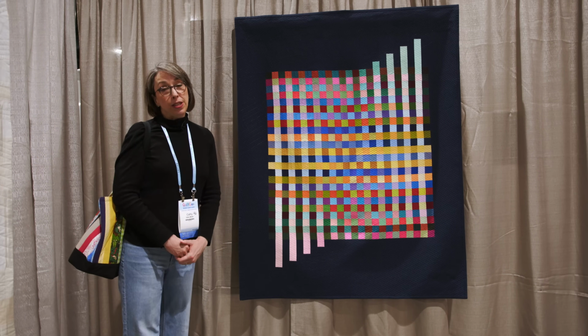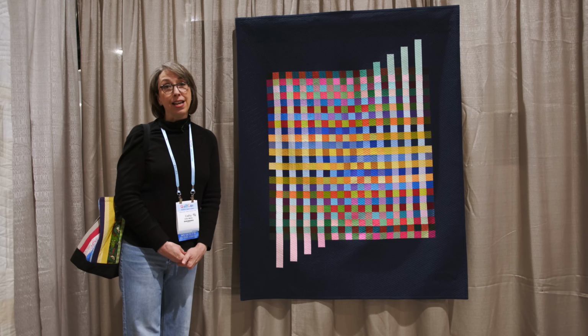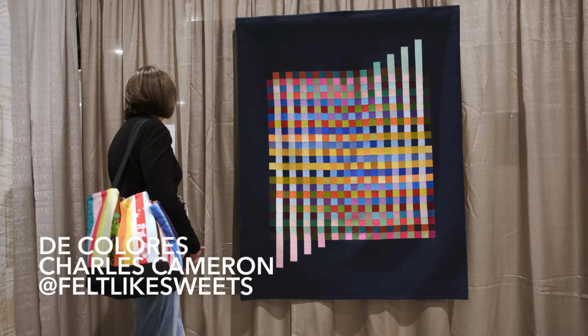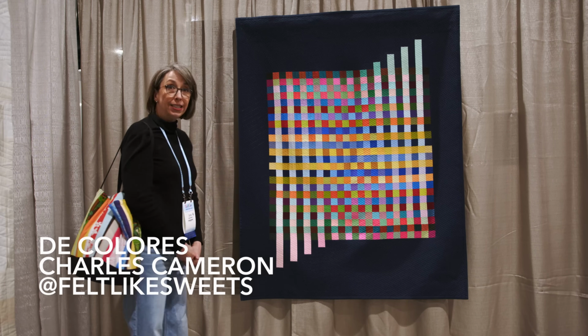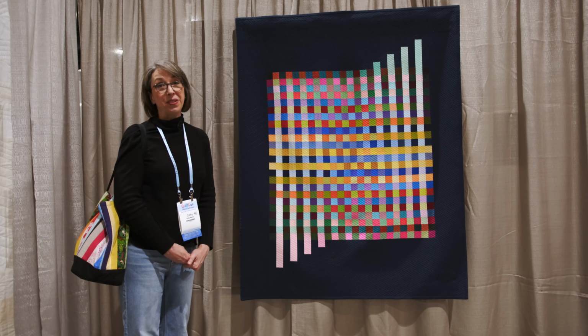So I'm going to be honest with you, I saw some of these on Instagram before they made it here to QuiltCon, and this was one of the ones that I saw. It is Decoloris by Charles Cameron from Wake Forest here in North Carolina. And I got to tell you, gang, I thought this one was going to win.